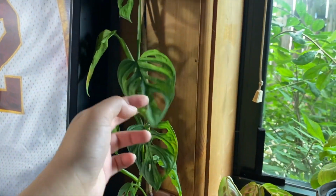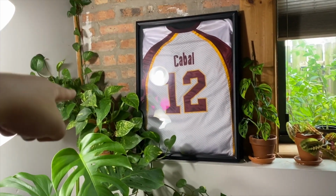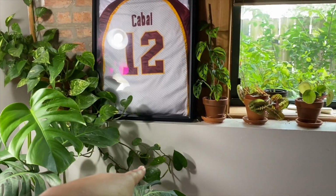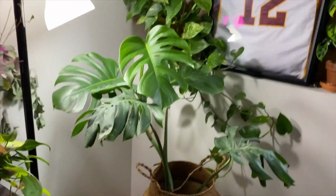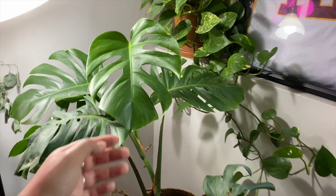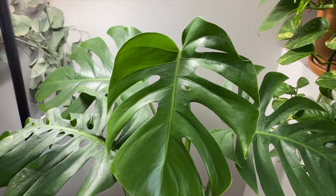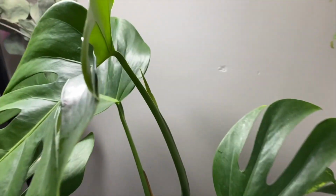Maranta, Swiss cheese plant, and I have another golden pothos right here. This one's growing a little bit longer. It's growing all the way down here. And over here, I have this top cutting of this pretty mature monstera. I love this plant. We got some new growth growing.